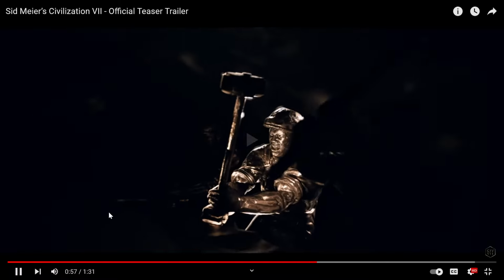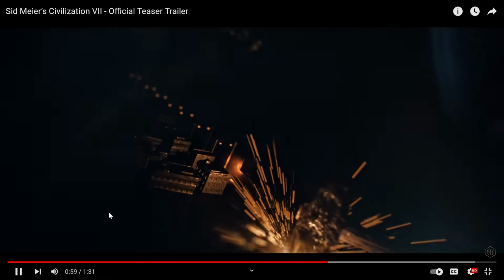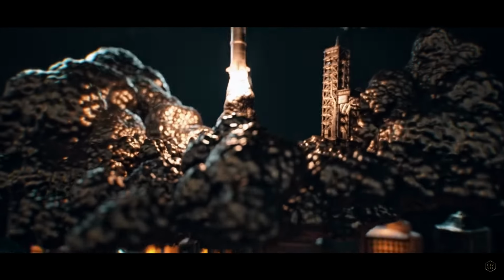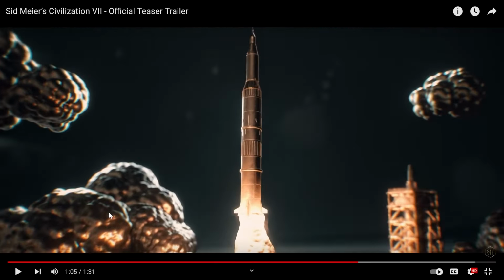Right. It's a beautiful trailer. Well, yeah, the Civ 6 one had real historical photographs. Here it's all stylized. Yeah. So we move, I think, very rapidly again from the industrial era to the space age, which I guess technically does happen quickly.